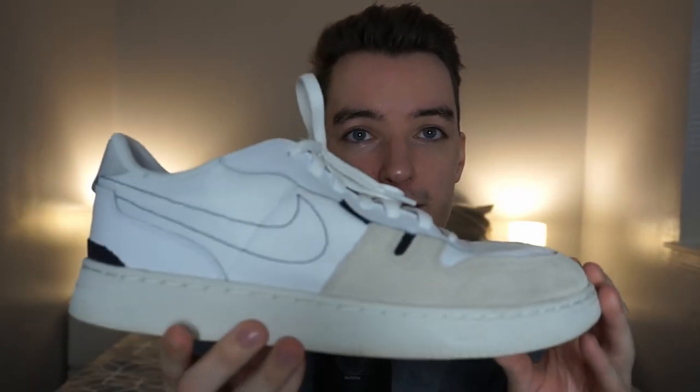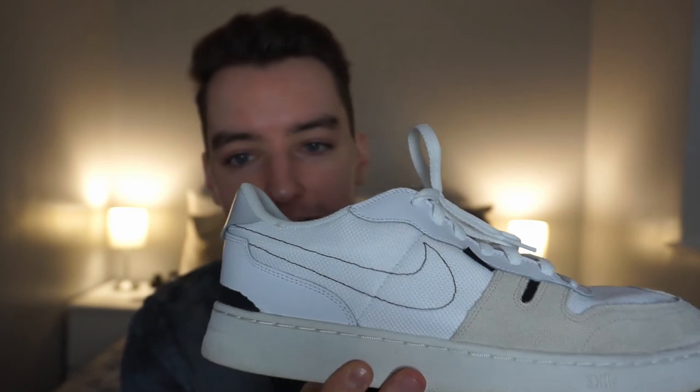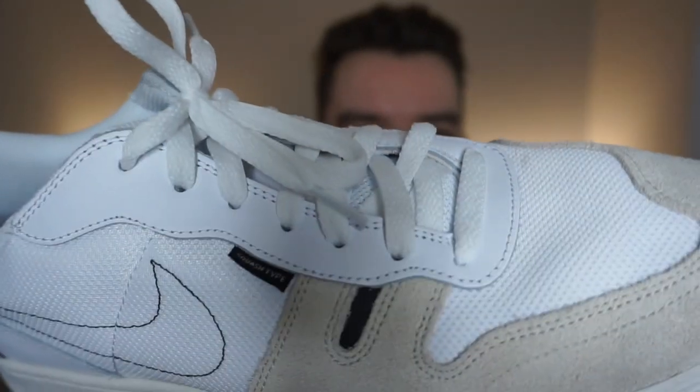but this is a little bit interesting, these shoes, because they have that similar sort of color style to the last pair, you know, with the sort of off-white creamy bit at the front. It's kind of like a helmet to the shoe, if that makes sense. And then the rest is just white with the black Nike outline. We have the name of the shoe, the N354, I forgot the number, at the back. And it says squash type on this little label on the side.